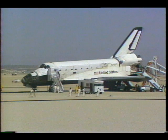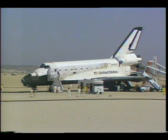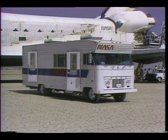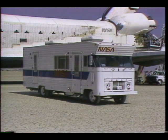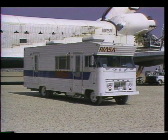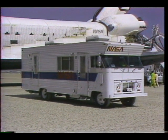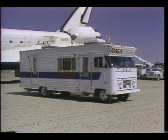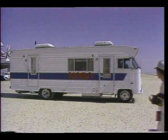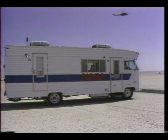Astronaut transporter van still in position is accepting various time-critical experiments at this point, being loaded on board, and they're sealing up the doors. The astronaut transporter van is now departing the runway 17 area, departing the Challenger, and we'll be heading toward the Ames-Dryden Flight Research Facility.